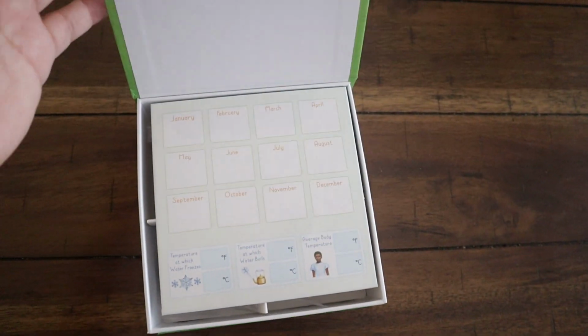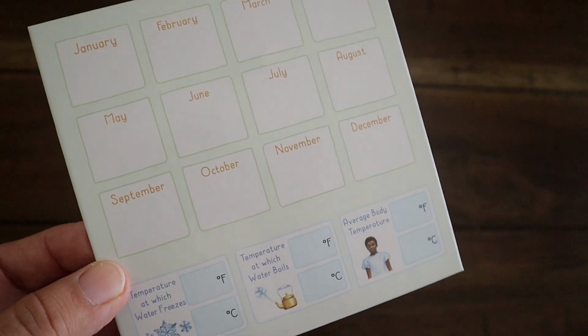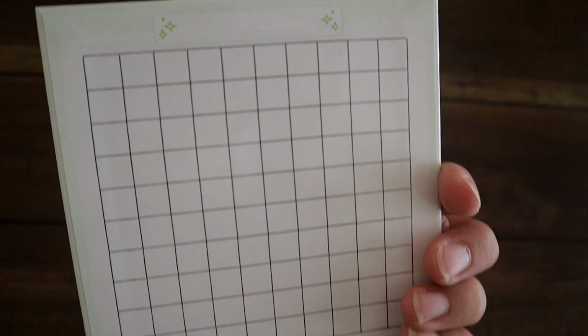So anyway, we open it up here, and it's basically the same thing inside. So you've got your little, what do they call it? Oh gosh, I can't remember what they call it in the book.